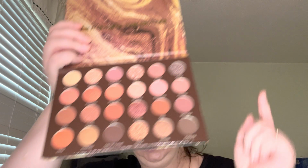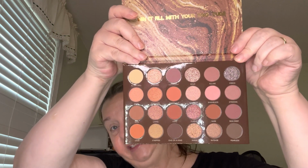I'm gonna use BH Cosmetics. This is called the Nude Ego Power Play. It's a 24 color eyeshadow palette. It retails for about $20. And it looks like this. It's a nice nude palette.